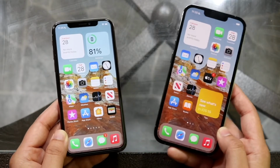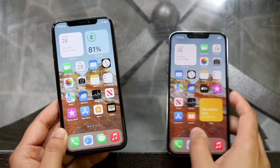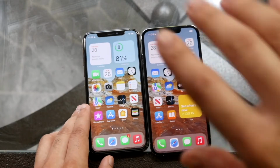Now the iPhone 13 Pro has that Apple A15 Bionic chip inside of it with 6 gigs of RAM, where the iPhone XS has that Apple A12 Bionic chip inside of it with 4 gigabytes of RAM. So let's go and see which one is the faster phone between both of these.